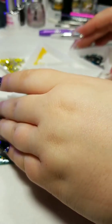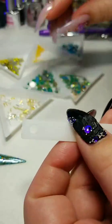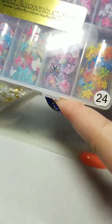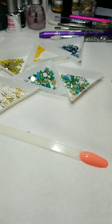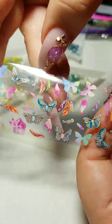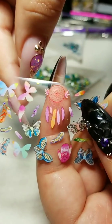Okay, so the next one I have is this one. This one was 3S120. I saw it in box number 24, which is super popular. So it's this one right here. It has a dream catcher on it, so I wanted to use it. If you open it up, there's feathers, and then there's this dream catcher. I think the dream catcher is going to be real cute.